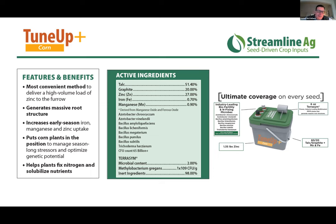So depending on your planting population, the price per acre can fluctuate. And then there's a scoop that comes with it. And there's 50 scoops in there if you shake it really good. It's volumetric, and there's one scoop per 80,000 units of corn. And that's the product. I think most of you know about it. It's starting to get lots and lots of traction out here. But what's really in it and how does it work?